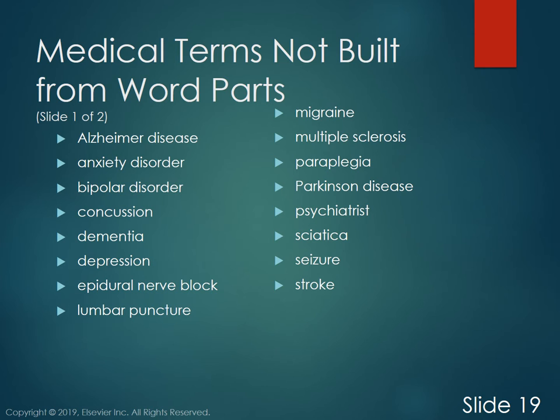Now, paraplegia is paralysis from the waist down, all right, and this is caused by damage to the lower level of the spinal cord. Not to be confused with hemiplegia, which is paralysis of one half side of the body, like the right side of the body.